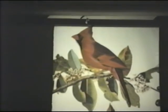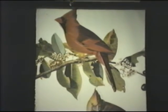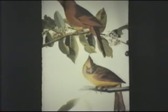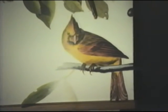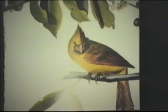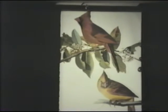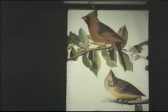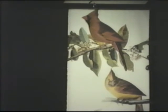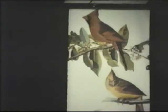The cardinal is a favorite to many of us because of its color, particularly the red of the male at the top, and the variety of its songs. In Connecticut, it is now year-round. I did not realize until now that in the time of Audubon, cardinals were less abundant in northern states in Canada. But apparently milder winters and bird feeders have probably helped them broaden their range.